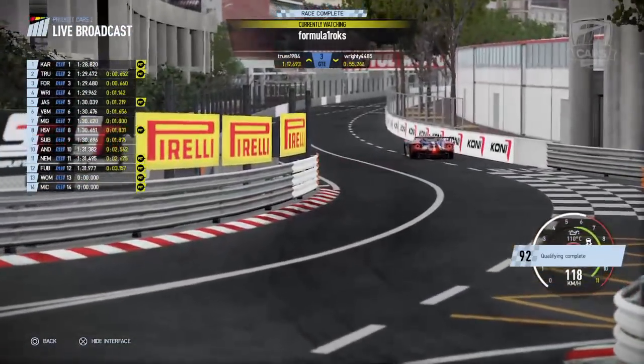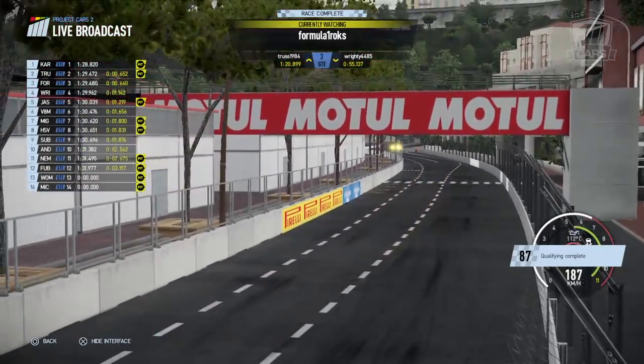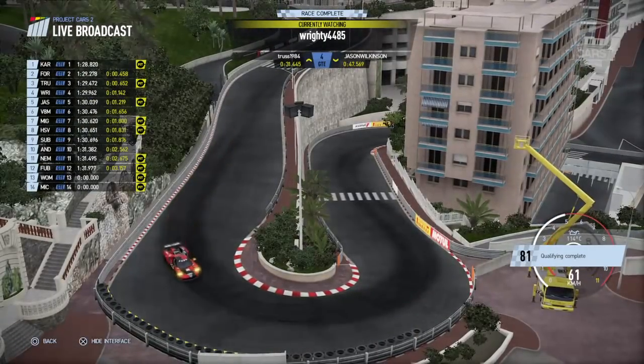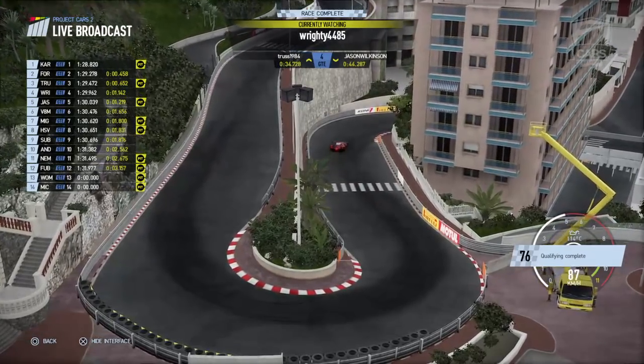Through the last corner, he runs a little bit wide. Looks a little bit scruffy, you've got to say. He comes across the line. Can he improve on a 129.4 across the start-finish line? Yes, he can. Up into P2, still 0.4 off of Kart Dude in P1, but not a bad lap at all, Rob.